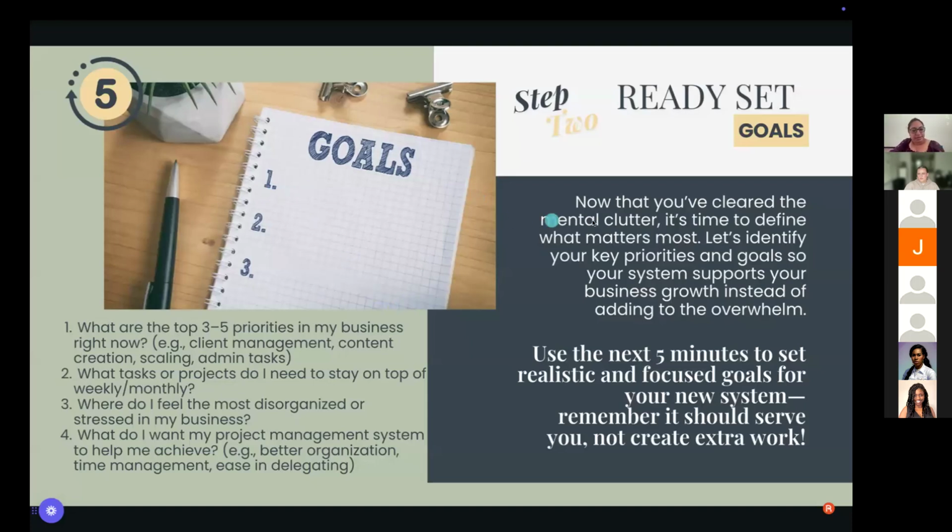Okay, so step two is setting your goals. So now that you've kind of cleared the mental clutter, we are going to identify what your key priorities are, and how your system can best support your business growth and the places that you're feeling overwhelmed.